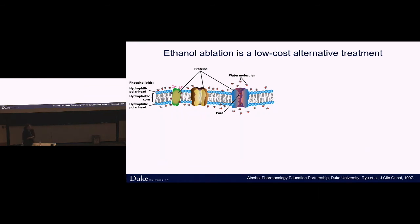So because of this, I'm interested in developing a low-cost treatment based off of a different technology, specifically ethanol ablation. Essentially, what someone does is take a syringe with ethanol and inject it into a lesion to cause necrosis. And it does that through a couple different mechanisms.